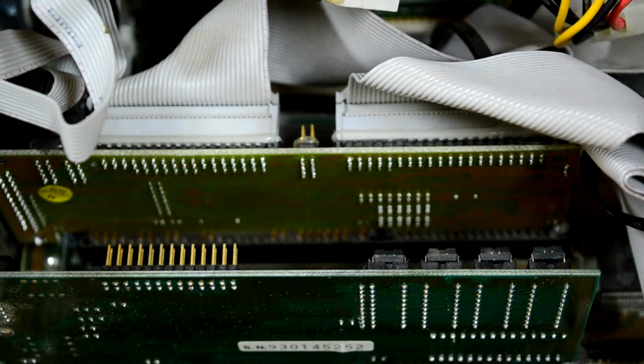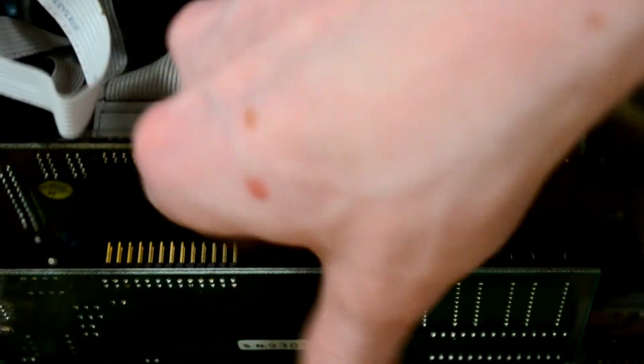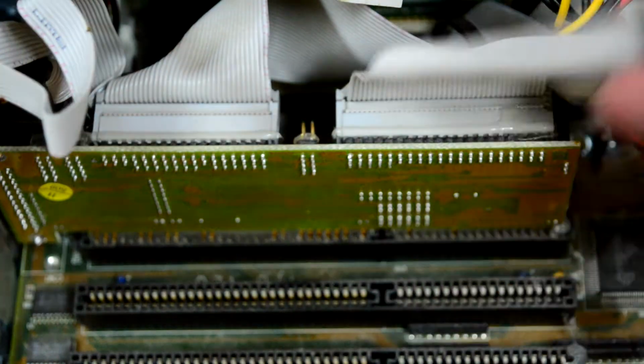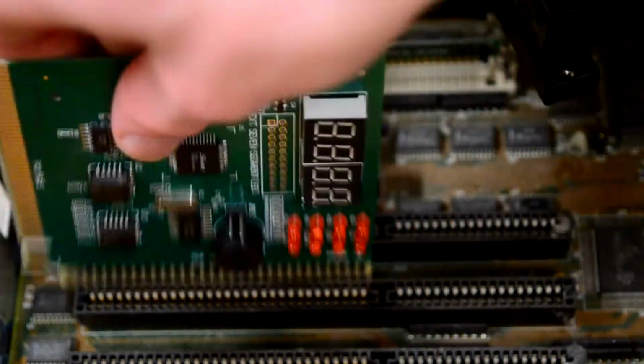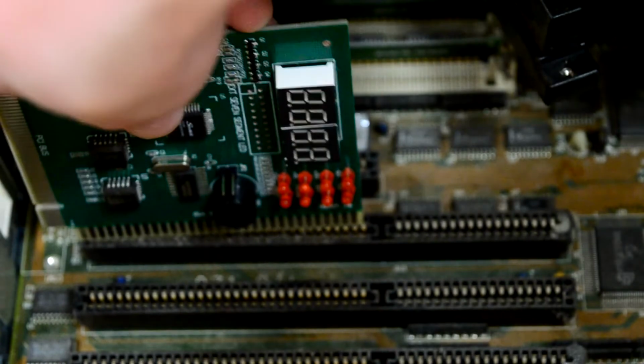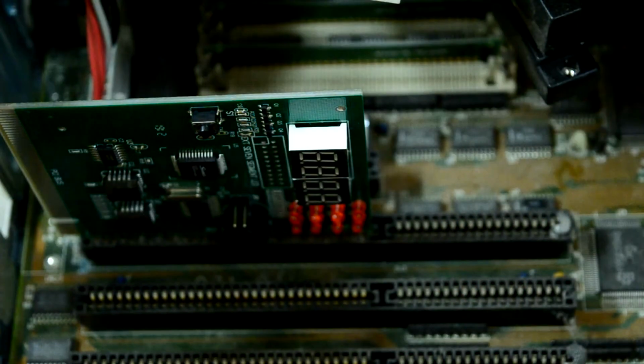Okay, good. It's unplugged. I'm gonna start pulling ISA cards that we don't like strictly need, and the floppy controller. Sure, I'll take it out too. And then I'll just put just this card in so we can actually see it. And that'll also remove extra variables that might be causing issues.